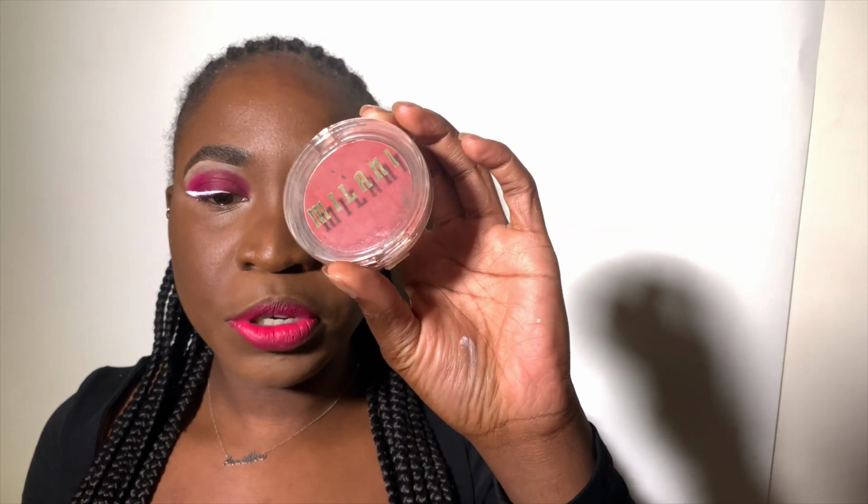So to continue, I am using the Merlot Moment from Milani. So this is a very mauve type color. This is a cream blush. So I'm just going to go ahead and apply that.